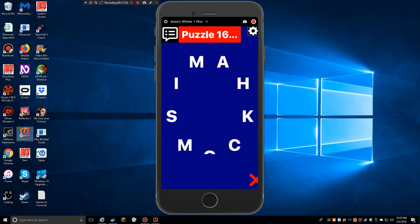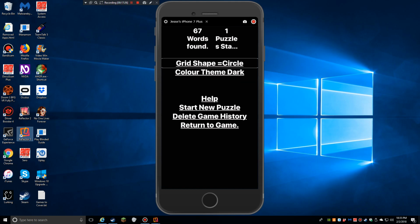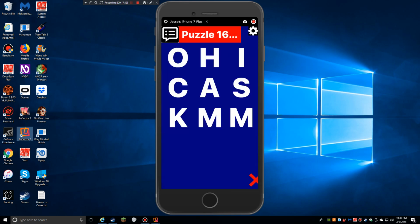So let's go back into options. 67. Color theme dark. Grid shape equals circle. Button. Grid shape equals 3x3 block. Okay, so now we're back. Button. List of found words. Yeah, okay, so we're always going to have... What I wasn't sure when they said grid shape, I didn't know if there were going to be more, like a 3x3, 4x4, 5x5, different size play fields. But 9 letters, you can make an awful lot of words out of a 9-letter combination, as you've already seen. So enough babble about the interface.